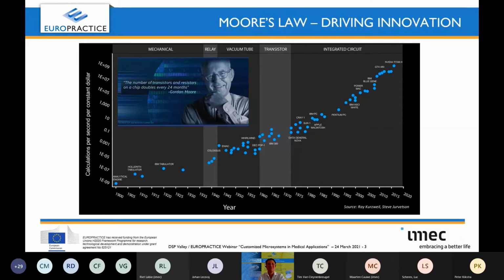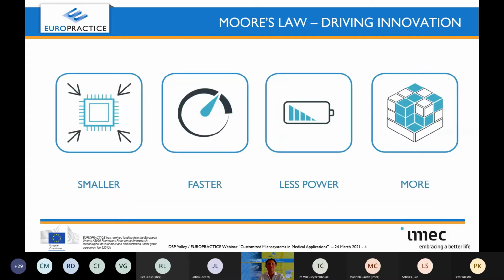So Moore's law says that the number of transistors on a chip doubles every 2 years. Gordon Moore was in that time the CEO of Intel when he put this down, and you can see that this law is already into progression for more than 100 years, and we still keep up this pace. And this is very important because it enables a lot of innovation. It's really driving innovation in the automotive world, in the medical world, everywhere.